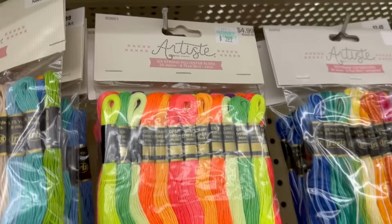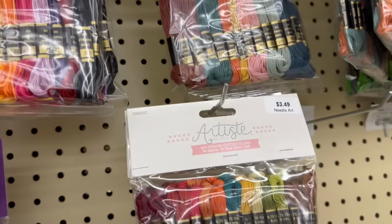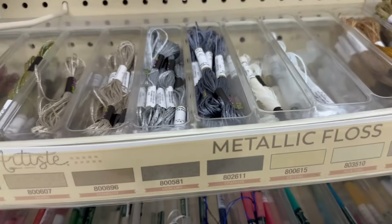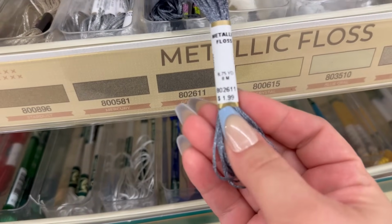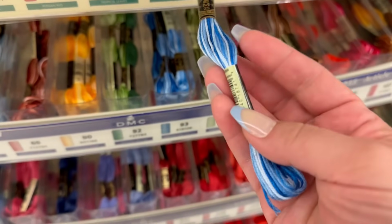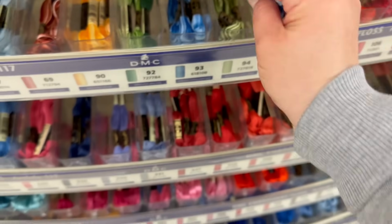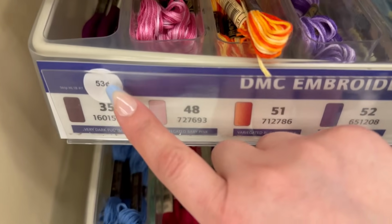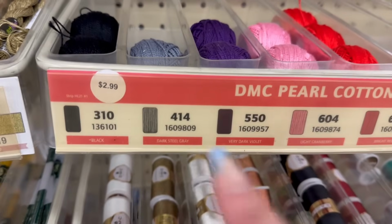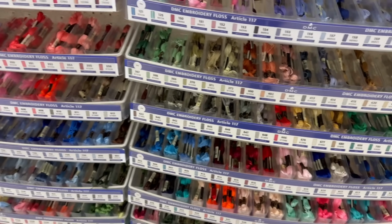Just to show you some of the prices on the sets of these. And then here are some of the kits. And then down here is the metallic flosses. Okay, I was trying to find the price on these, so let me see where they are. Let's see. Okay, so 53 cents for like the regular style, and then like the metallic ones and the special ones are on the side. Then you have the bigger ones that are $2.99. So the pricing is on the top left-hand corner.